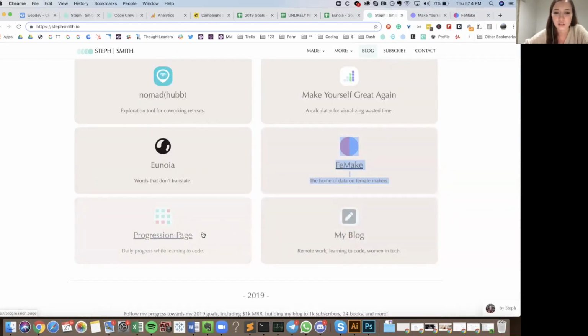And then my latest project is called Progression Page, and it's a way to visualize daily tracking for people who are learning to code. Tracking whether I was learning to code or not in 2018 was so influential in me actually making it through that year and coming out of it having stuck with it, whereas a lot of people drop it after a couple of days or weeks.